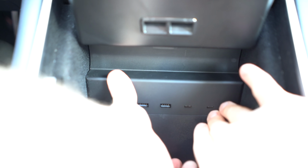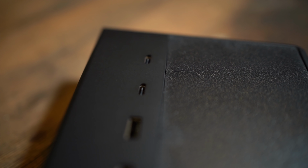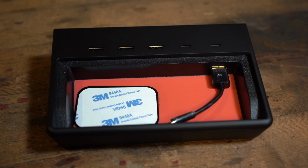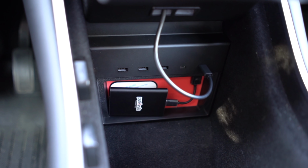The Jeda USB Hub fits snug in the center console and expands your options immensely by giving you a total of 4 USB-A ports and 2 USB-C ports. The 4th USB-A port is a hideaway door for your Sentry mode drive, stowing it neatly out of sight and potentially out of reach of someone trying to break in and steal your footage.